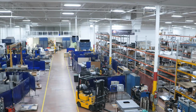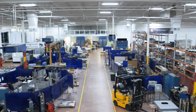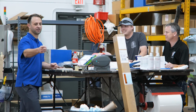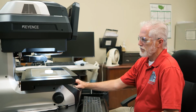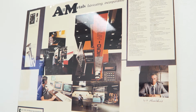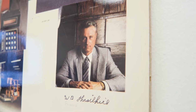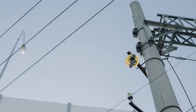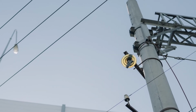All Metals Fabricating strives to be the best and most automated contract manufacturer in the world. They take pride in caring for their employees, serving their customers, and continuing to invest in the most innovative equipment. So All Metals Fabricating was founded in 1953, and my grandfather acquired it in 1978 with my dad joining him later that year. I joined in 2008, and the company was built on the telecom industry, but we have since changed to basically serve every industry and not just be a sheet metal fabricator, but a full solutions provider.